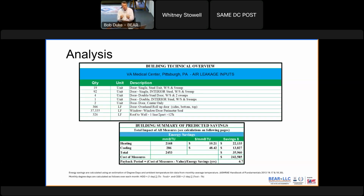Again, it's more or less just a reconnoitering of the same metrics, but this is what you could and should expect to see if you have an investment grade audit done on any of your buildings. Next slide, please, Whitney.